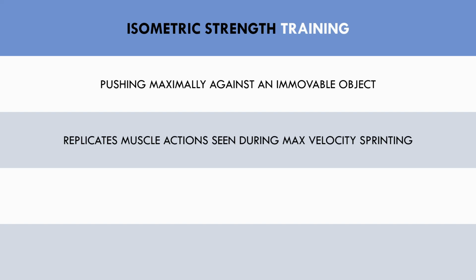Since ground contact times are so short, the foot, ankle, and knee joints don't actually move very much, so they don't undergo the same eccentric and concentric muscle actions seen during traditional strength training. Instead, the muscles actually act essentially isometrically, and the elastic tendons provide a rapid stretch and recoil. This allows a more efficient use of the stretch shortening cycle and provides energy elastically rather than purely muscularly.